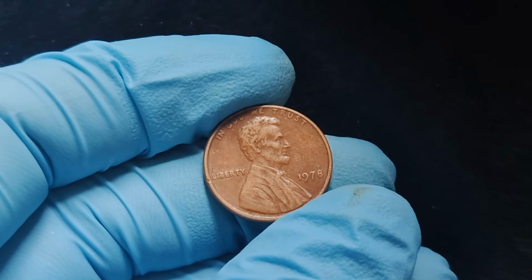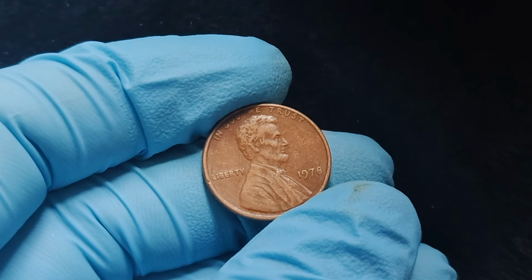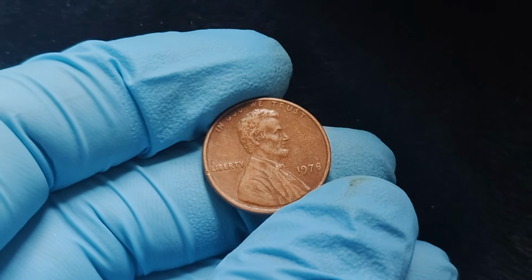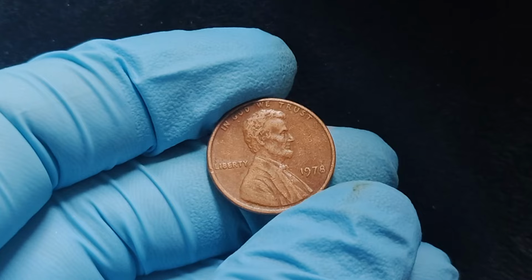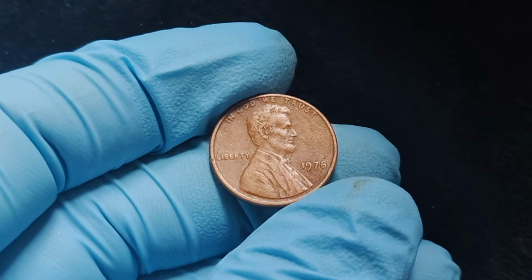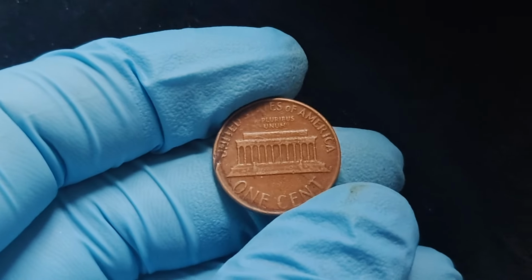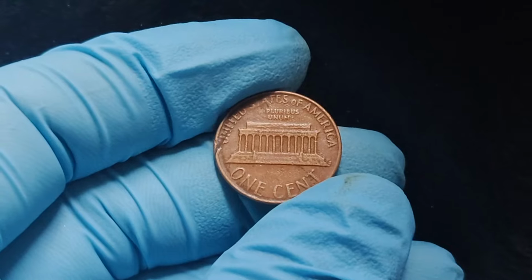What's MS-67? It's a super high grade that means the coin is basically flawless, with sharp details and no signs of wear. Finding a 1978 penny in this pristine condition is like finding a needle in a haystack, except this needle is worth over $1 million.